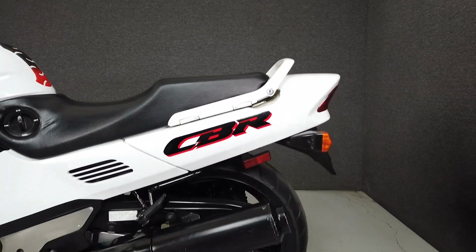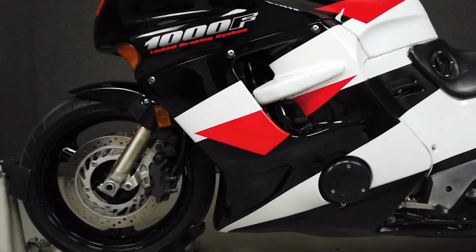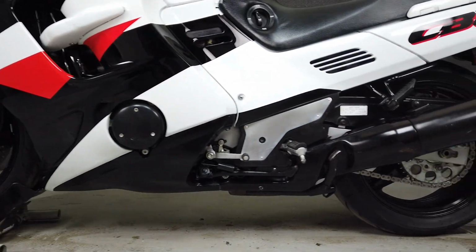It has an eye-catching black, white, and red paint set that looks great, and the rest of the bike appears to have been well taken care of as well. While it does not pass New Hampshire State inspection, all it needs is a new front tire to do so.